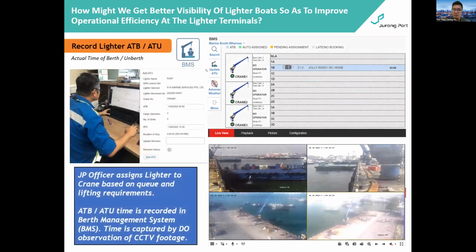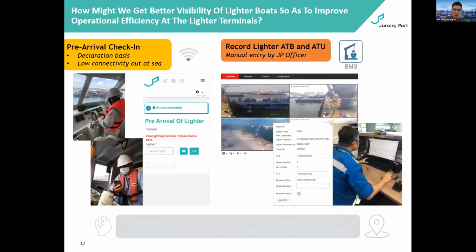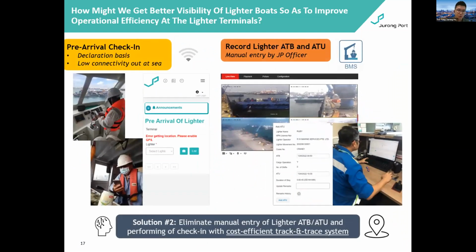Second part of it is, as the Jurong Port officer now relies on CCTV to record the actual time of berth and number for the lighter boat, again, this requires constant monitoring of the entire operation and requires human judgment for us to record this timing. So for these two key elements, pre-arrival checking and recording of lighter ATB ATU, we are looking for a solution that will help us eliminate the manual entry of the lighter boat ATB ATU, and also perform checking with a cost-efficient track and trace system.